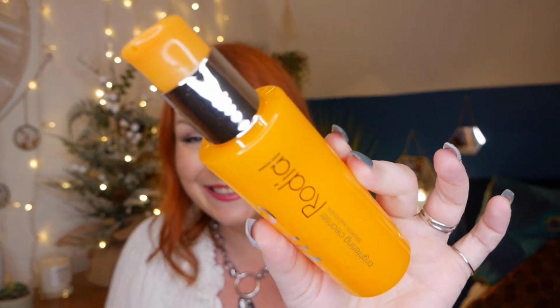As soon as I started using this range, I felt like my skin started to improve quicker, if you know what I mean. It started to repair itself quicker than what it was previously doing. So yeah, definitely works. So what can I tell you about this one?